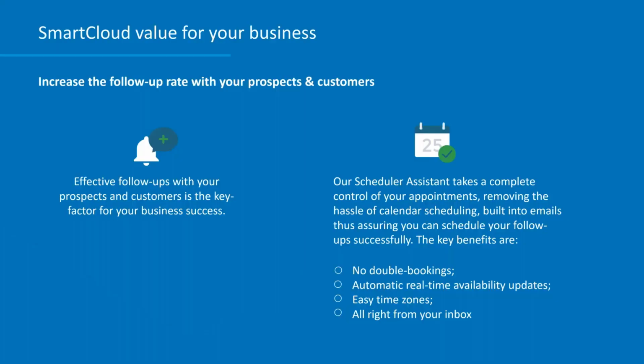Now, additional value that SmartCloud provides is that it's not just an integration tool like I just mentioned in the beginning of this webinar. It's a solution. It's a productivity solution to help your reps to become more productive. And one of those things that SmartCloud offers is some productivity features. One of those is the ability to increase the follow-up rates for your reps with our calendar assistant.